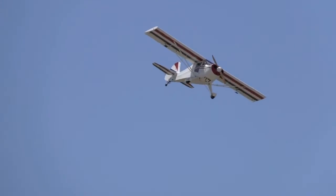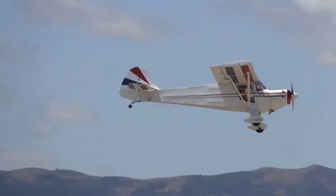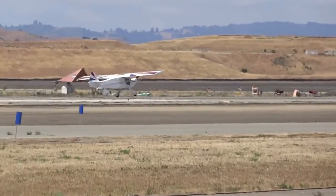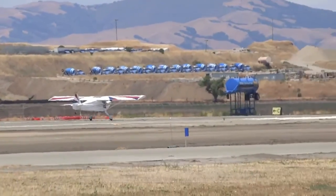You can see the prop is a complete stop. And yes, it looks like he's going to do it no power, all the way from 2,500 feet through his aerobatics, and he sets it down for a perfect wheel landing. Ladies and gentlemen, boys and girls, Mr. Frank Donnelly.